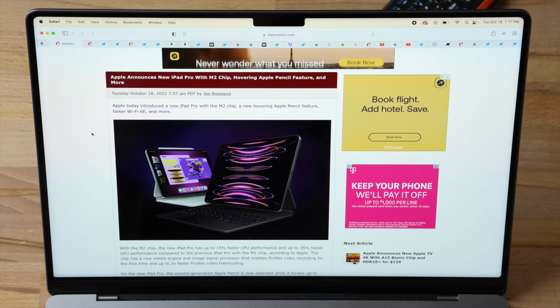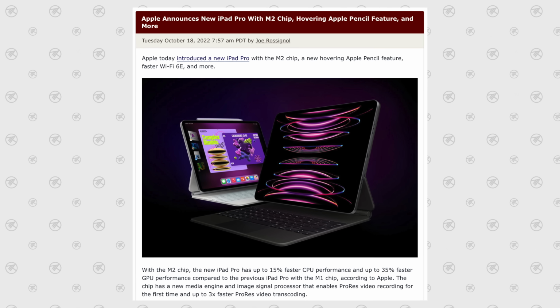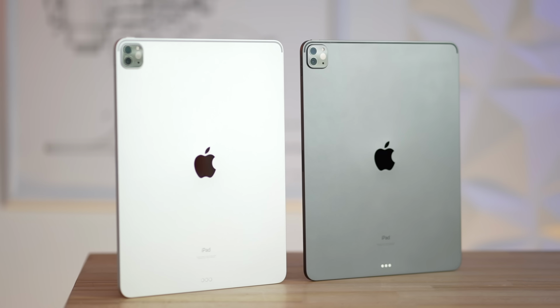Now, yes, they've added the new M2 chip from their MacBook lineup, the hovering Apple Pencil feature, and more, but this is actually the worst update I've ever seen on any Apple product in years, and I'm gonna explain why.